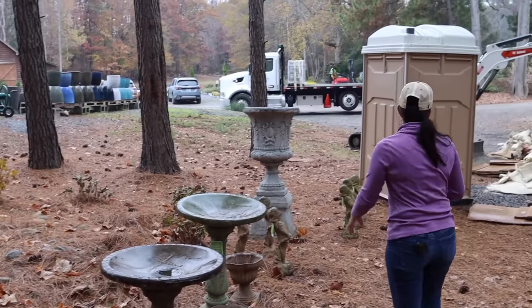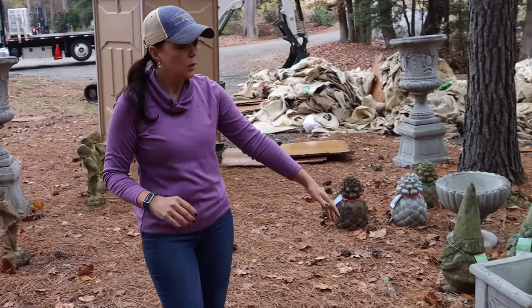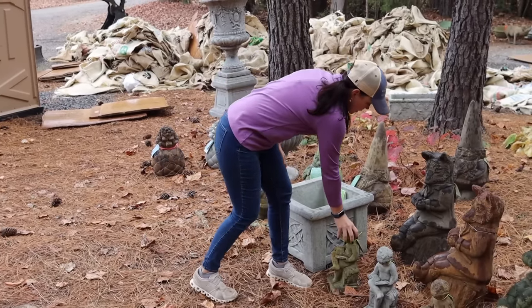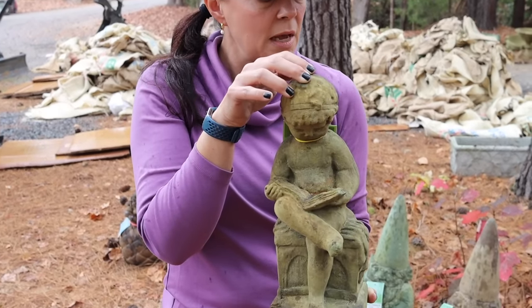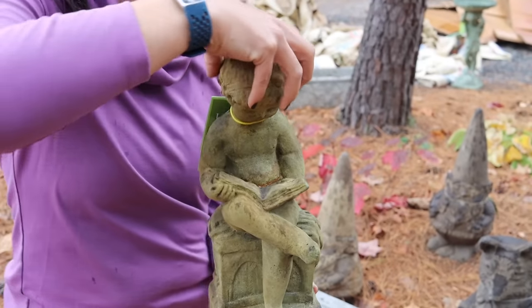Bird baths, here's the Bashful Bettys. Let's see. Oh, Wisdom. This is fun. So Wisdom is a sweet little fella who is reading a book. And Wisdom is a nice, really sweet little addition that you could tuck into your garden.